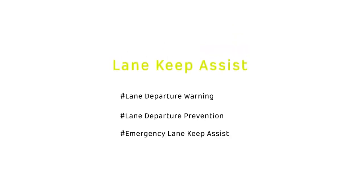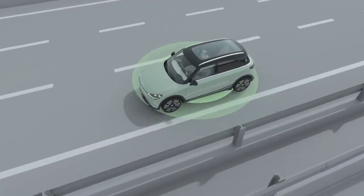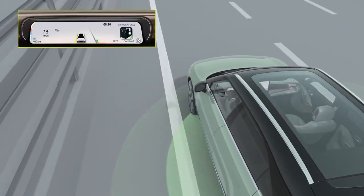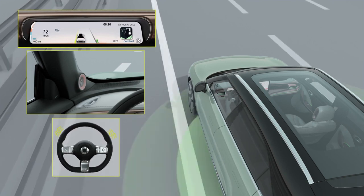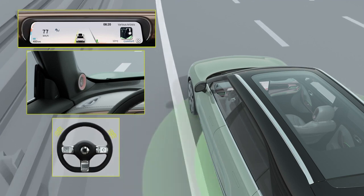Lane Keep Assist consists of 3 subsystems. Lane departure warning. While driving, if the vehicle starts to veer off and the system detects it is about to cross the lane lines, the lane lines will turn yellow and the A-pillar ambient light on the deviating side will flash red. Lane departure warning will alert you by vibrating the steering wheel or sending audible signals.